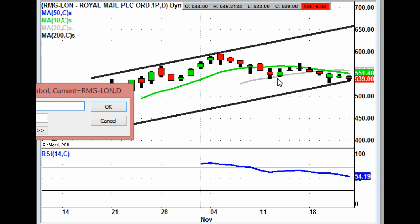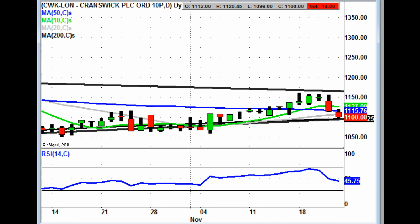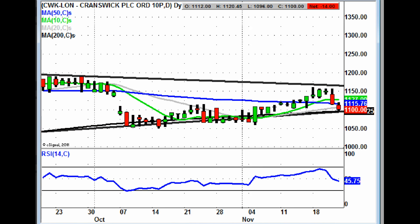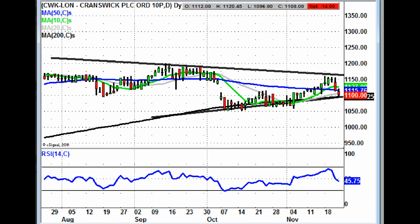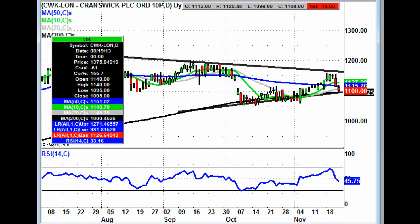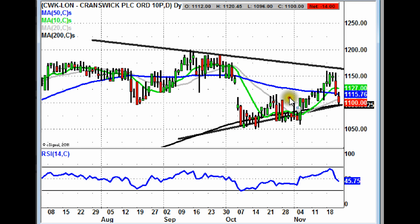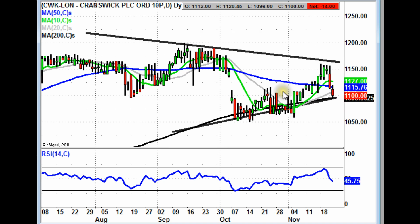Cranswick is up next, and here we see that the shares have been struggling of late. Looks like a bit of a bull trap through the 50-day moving average. Also a bull trap through the top of that gap to the downside at the beginning of October. The floor there was £11.34. But really, the best thing normally in such situations is that you wait for a proper break.